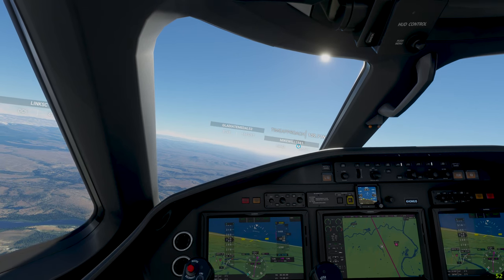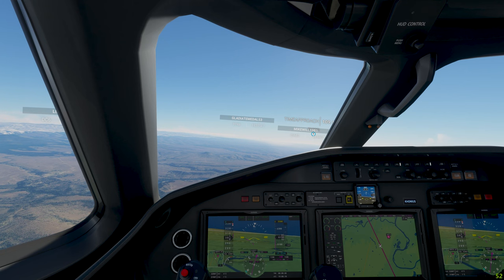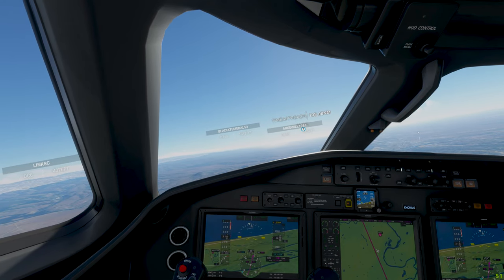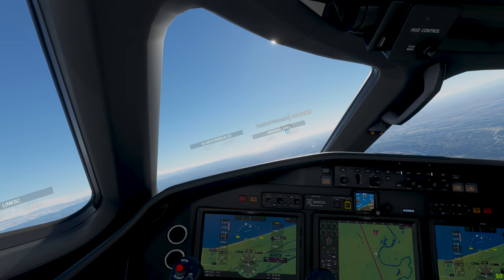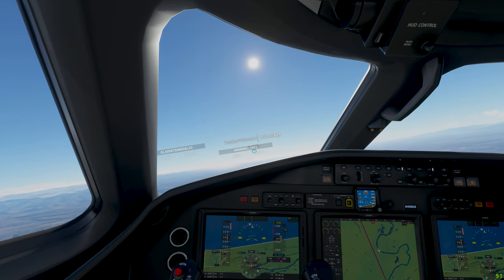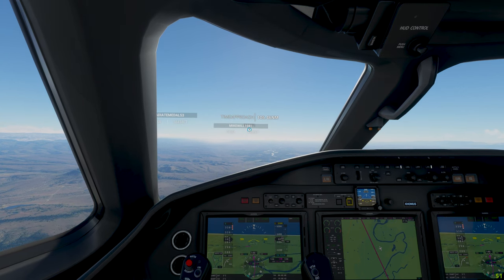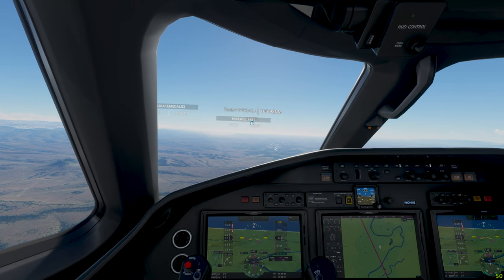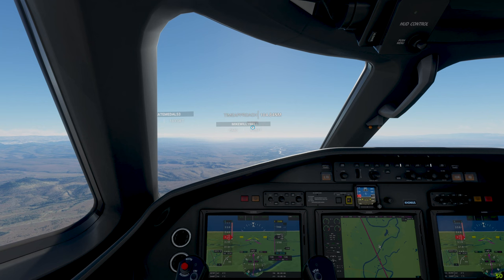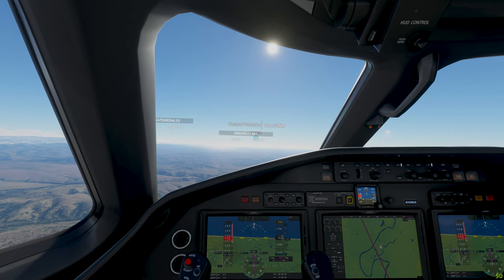Seem to still be going up, so let's go ahead and nose down. But we did make the correction to the course, so that's good. A little bit of an overcorrection. It's okay. Still fighting with the plane's desire to shoot up in the air, so let's push down hard a little bit. Pull back on the throttle just a bit.